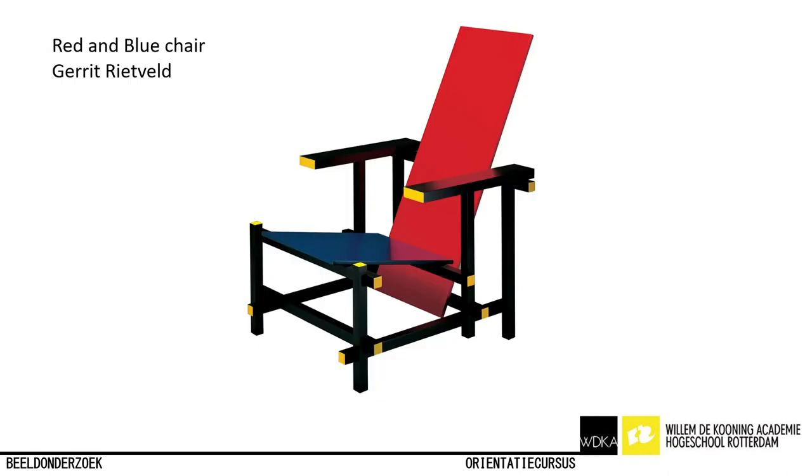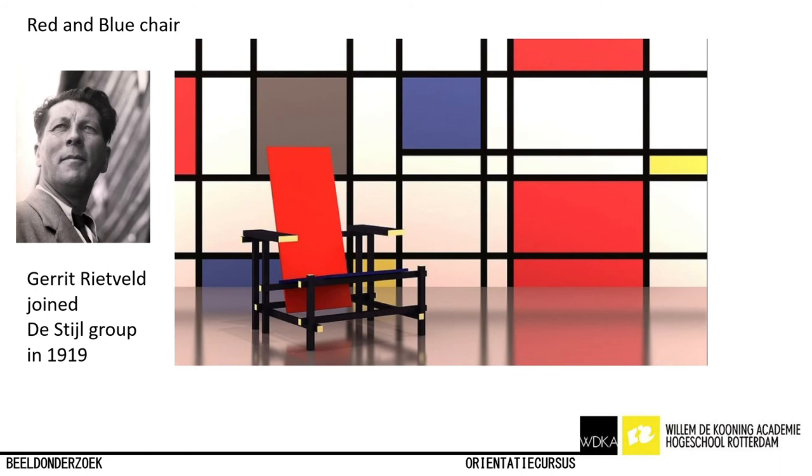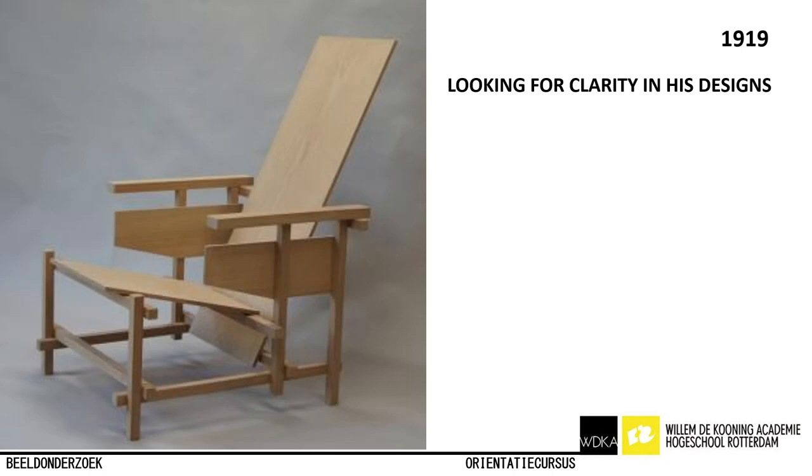Okay, and the second example is this iconic Dutch design example. It's called the red and blue chair, created by furniture designer Gerrit Rietveld. Now, Gerrit joined a group that was founded in 1917, and it is called De Stijl, and you may not have heard about the group, but you certainly will recognize the work of the artist in the background. That's, of course, Piet Mondrian, who was a member of the group. Well, Gerrit joined them in 1919, and then he started to change his designs into, well, a quest for clarity and honesty in his designs.